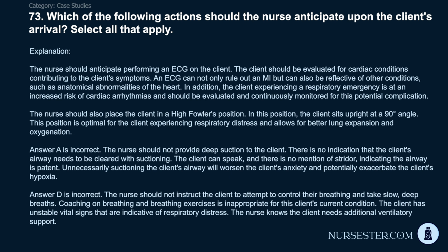The nurse should also place the client in a high Fowler's position. In this position, the client sits upright at a 90 degrees angle. This position is optimal for the client experiencing respiratory distress and allows for better lung expansion and oxygenation.